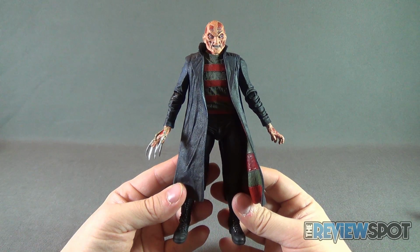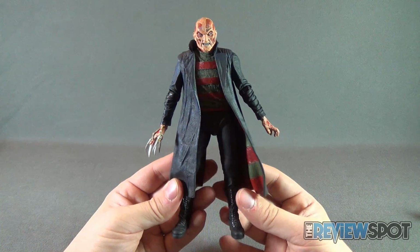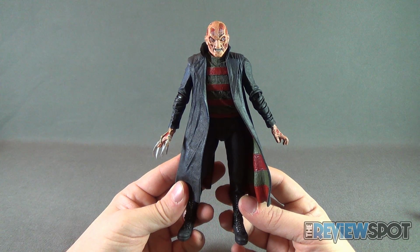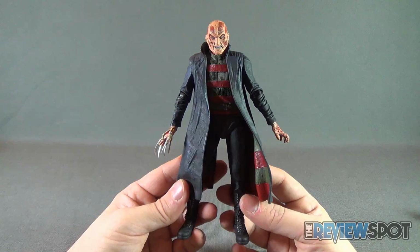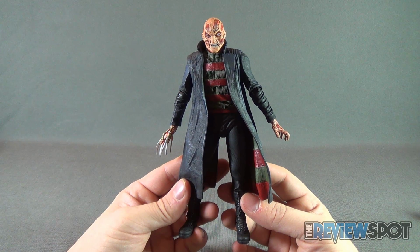Today's toy spot, we were having a look. They could have also really packaged this guy as like an Ultimate Freddy, but nonetheless. Today we were having a look at the Wes Craven's New Nightmare crap movie, but good figure of Freddy Krueger. Reimagined and re-delivered, I might add, by NECA Toys.